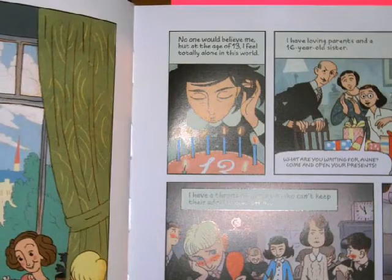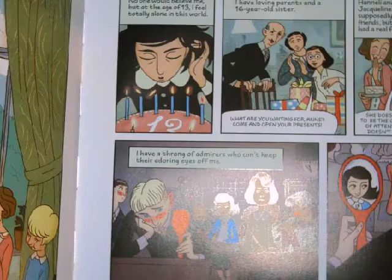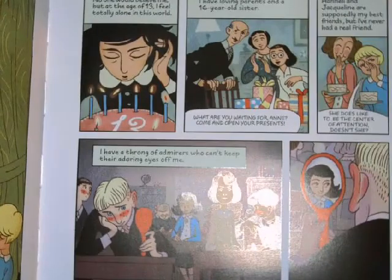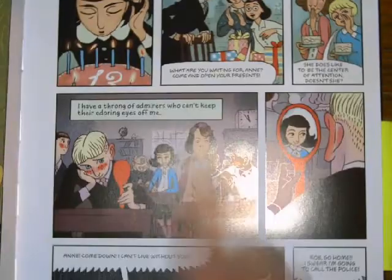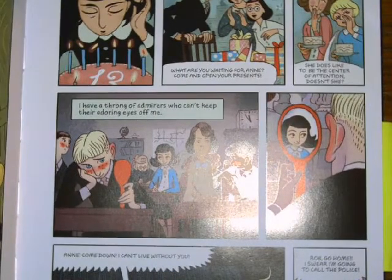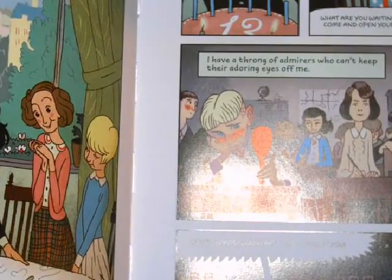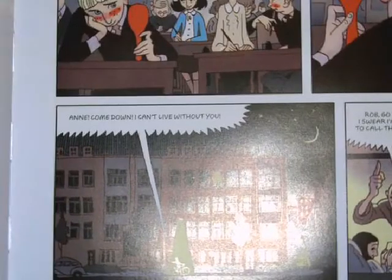No one would believe me, but at the age of 13, I feel totally alone in this world. I have loving parents and a 16-year-old sister. Hannah Lee and Jacqueline are supposedly my best friends, but I've never had a real friend. What are you waiting for, Anne? Come and open your presents. She does like to be the center of attention, doesn't she? I have a throng of admirers who can't keep their adoring eyes off of me. Anne, come down. I can't live without you. Rob, go home. I swear I'm going to call the police.